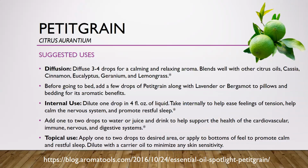This is safe to use internally, so you can dilute a drop in 4 ounces of liquid. You can take it internally to ease feelings of tension and help calm the nervous system and promote restful sleep. Or you can just add it to water or juice, because even though it is from a citrus, it is from the leaves and twigs. So don't think that you're going to get straight up lemon oil here or wild orange oil. It is a little bit different. But you can add it to your water or juice and drink it, and it will help from the inside out support cardiovascular, immune, nervous, and digestive systems with healthy function.